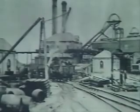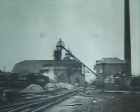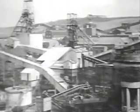We find at the end of Namurian times a change in lithology from the sandstones and shales of the millstone grit to coals formed in freshwater conditions in the Westphalian coal measures.